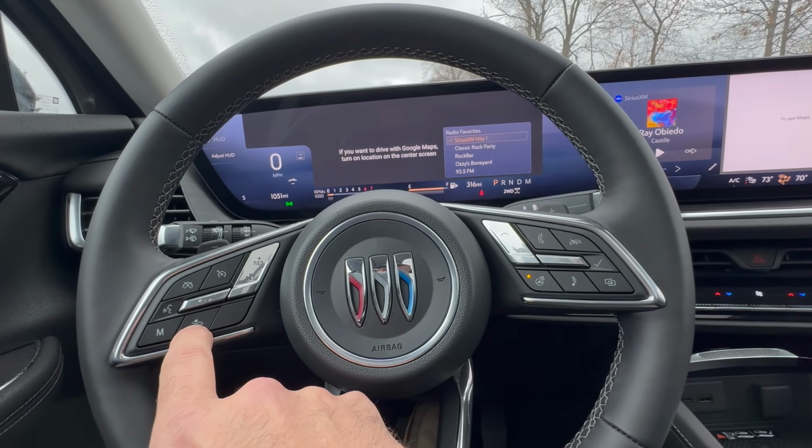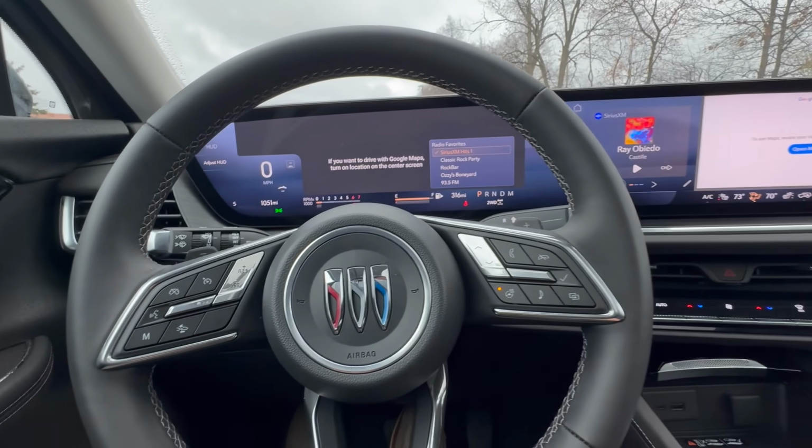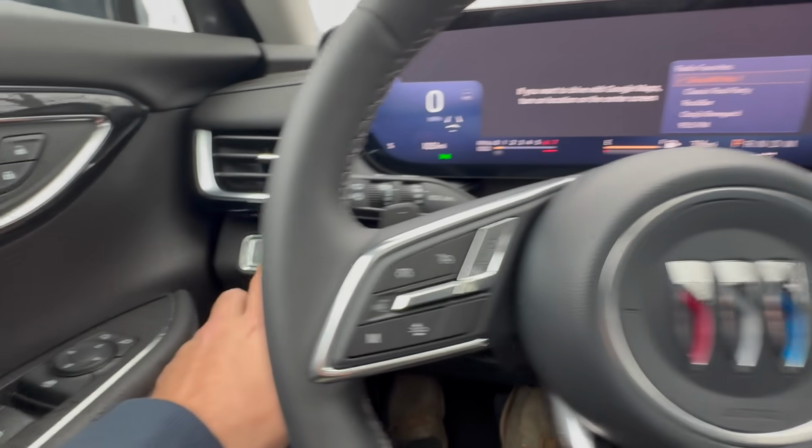Got your adaptive cruise. And I think this actually even has lane keeping. I need to confirm, but I believe this does. Yes, it does. There we go. We do have the lane keeping system, so we'll have that on today too.